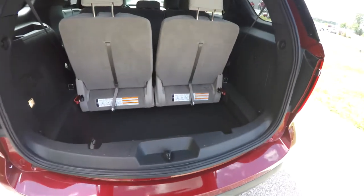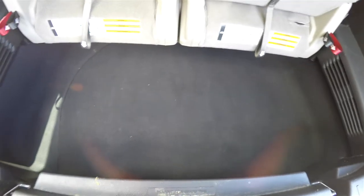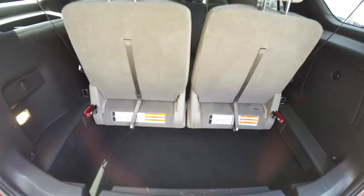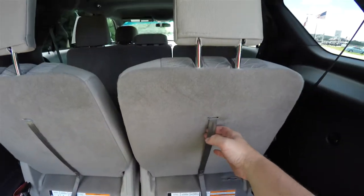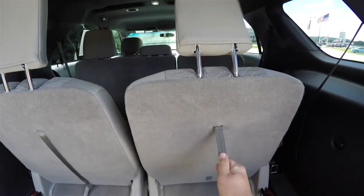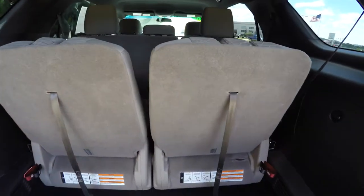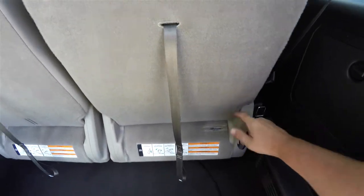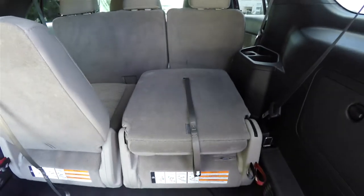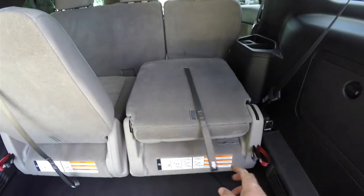All right, take a quick look at the luggage area. Relatively nice and spacious. Underneath your floor mat, you do have your compact spare tire with jack and tools. And folding the seats is easy. Just pull on these straps here to release the head restraints. Then you're going to pull on the red strap. And while doing that, you're going to push the seat back forward. Then pull on that strap to unlatch it.